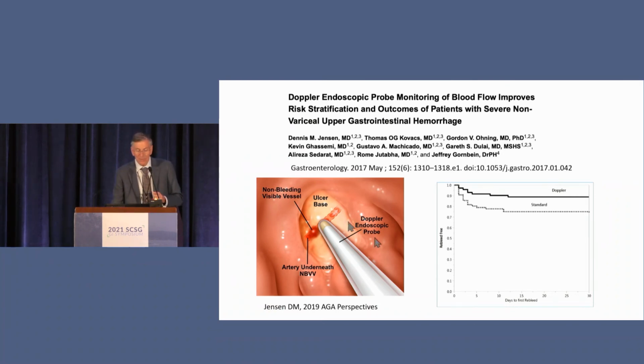You can try to trace which direction the vessel goes. You can do your treatment until you no longer have a signal, and at least in Dean's study, there was a significant difference in terms of rebleeding if you use Doppler-assisted versus standard therapy. So it's something out there.